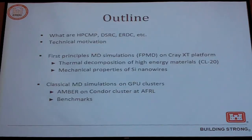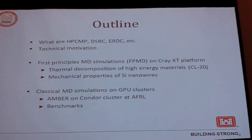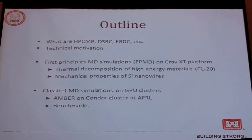First of all, I'd like to introduce my organization, some of our activity, and the technical motivation of our work, and spend most of the time on two topics. One is about first principles molecular dynamics simulation on a Cray, mostly Cray platforms, with two examples of our work, and a little bit about some GPU computing, in particular the Amber code on a new Condor GPU cluster at Air Force Research Lab.